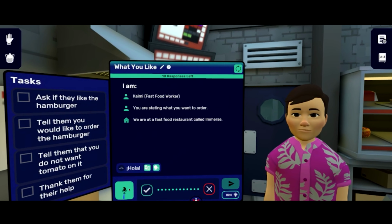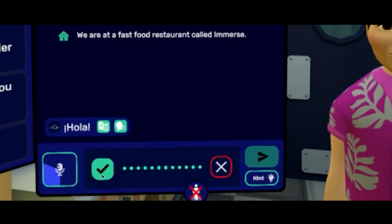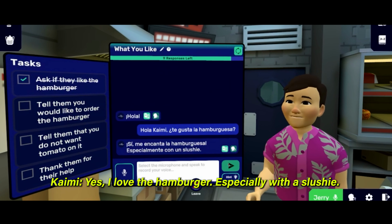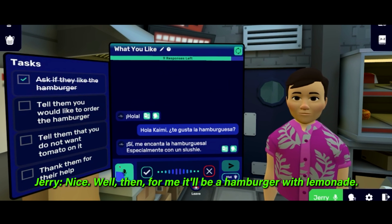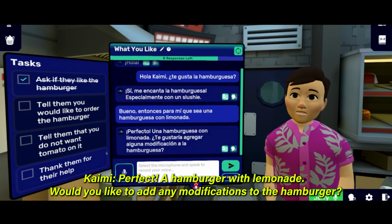Hola. Hola, Jaime. ¿Te gusta la hamburguesa? Sí, me encanta la hamburguesa, especialmente con un slushy. Bueno, entonces, para mí que sea una hamburguesa con limonada. Perfecto, una hamburguesa con limonada. ¿Te gustaría agregar alguna modificación a la hamburguesa?